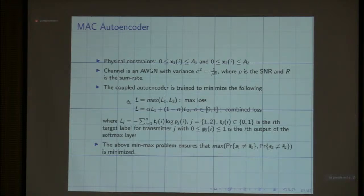And this is the loss that we came up with, a max of L1 and L2. It turns out that in terms of performance, this loss gives better performance than the combined one, at least in the cases we dealt with.